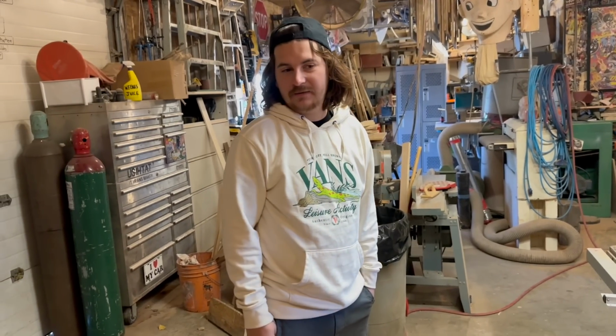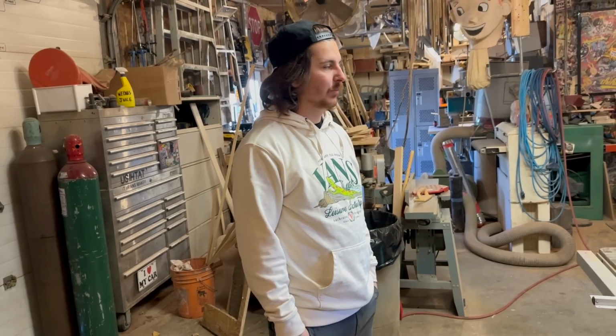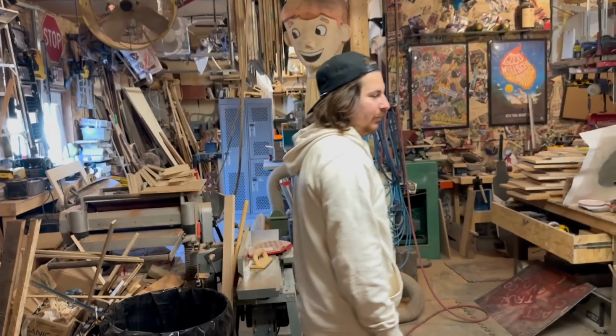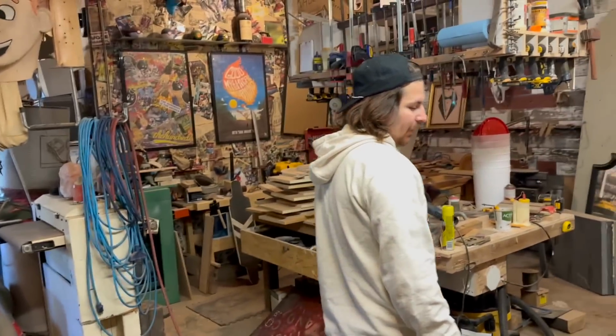I still have some of it, but I used a lot of it to make a bunch of cutting boards. I don't know how many cutting boards I made. I haven't made very many now. I am going to make this one.